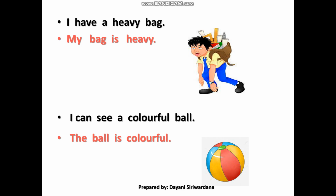I have a heavy bag. My bag is heavy. Same meaning, but they have been written in different ways. I can see a colorful ball. The ball is colorful. Here also the same meaning, but they have been written in a different way. So you can write the sentences like this. You can use these two structures to write the sentences.